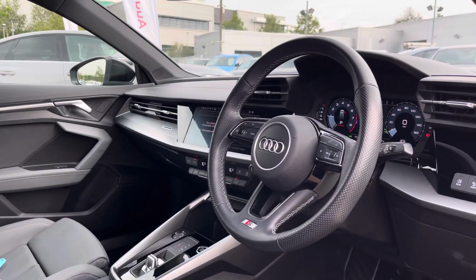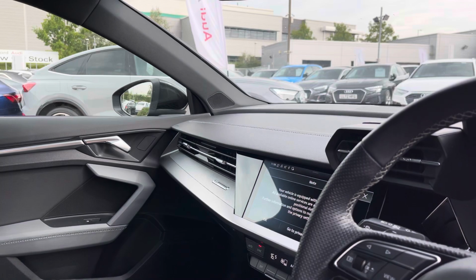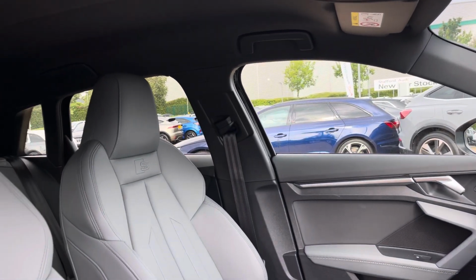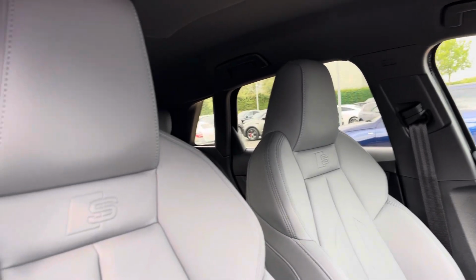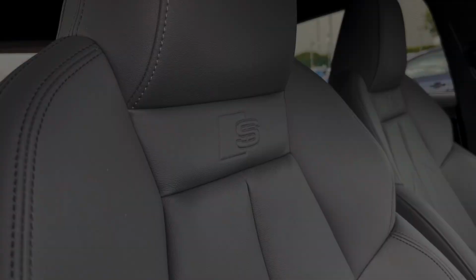Now, moving into the front of the vehicle, we find this fantastic interior with a large amount of plush material expected of Audi, with a host of leather, Alcantara and aluminium. With this being the S-line model, it does mean the vehicle benefits from these full sports S-line seats, which are very comfortable and do have a fantastic design.